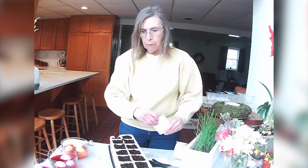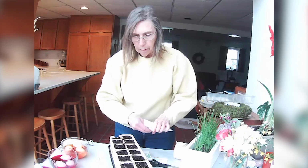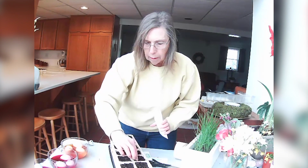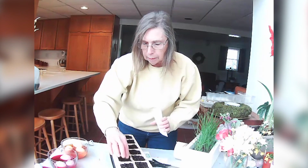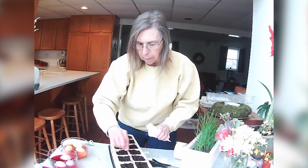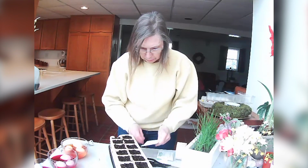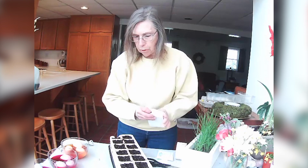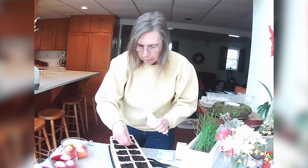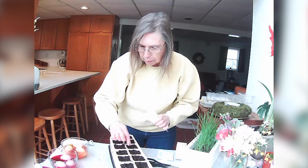New Ace peppers, these are green peppers, and we'll put one or two in each of the little compartments and push it down and cover it with soil. Then we'll do 6 of those, and then 6 of the piecework sweet peppers. And again, we'll put a couple in each one and cover it slightly with soil.